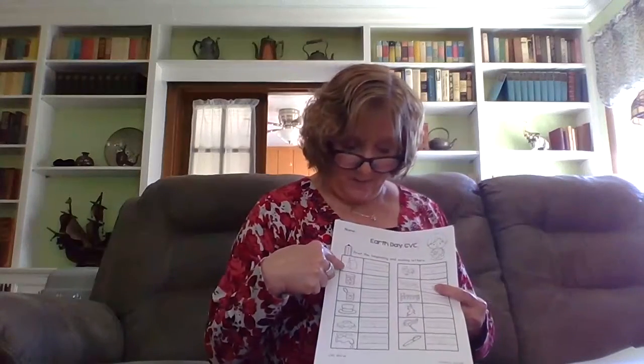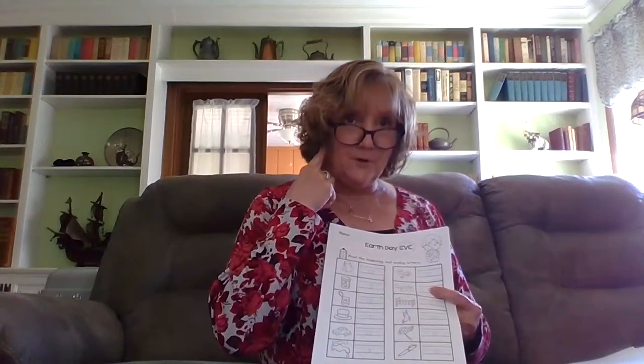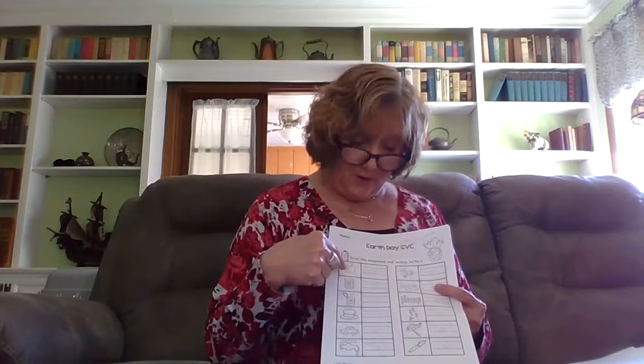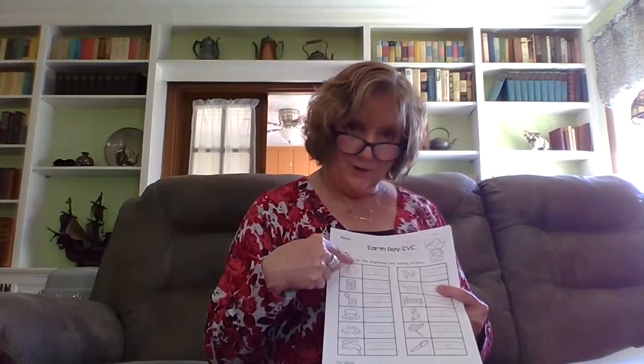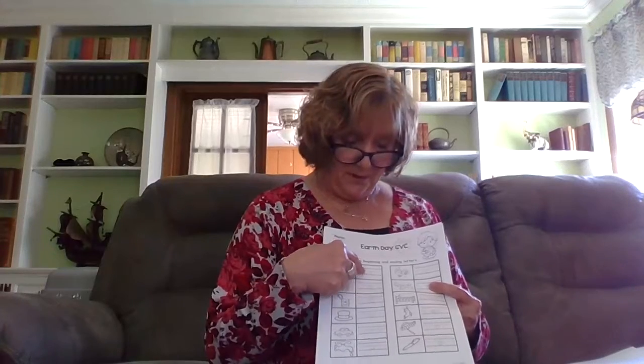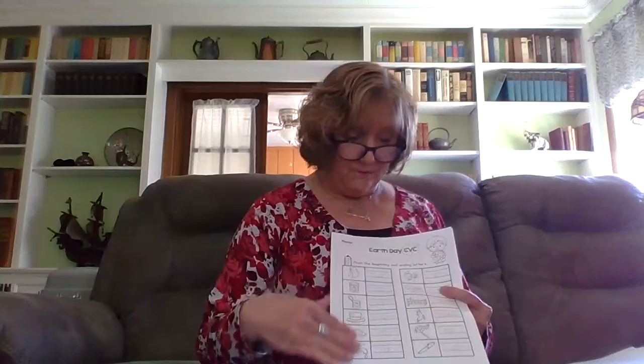Then here's another Earth Day. Name the picture. They already have the vowel for you, so you have to listen and figure out what letter comes first and what letter comes at the end. So you're going to say bag. You're going to sound it out. B, b, b. You know what letter makes that sound. Write it for the beginning sound. B, ag. What letter makes the g sound? That's your ending sound. You're going to put that at the end. You're going to do it for all the different pictures. Then you can go back and color the pictures if you want to.